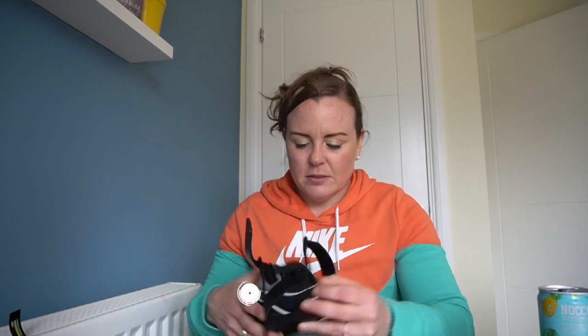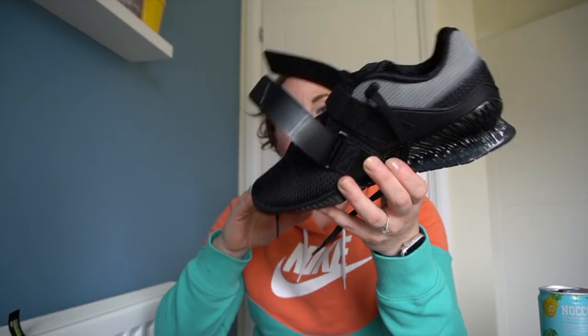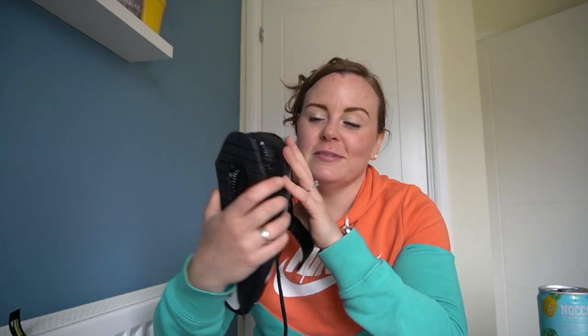I love a bargain. And again, that's probably why I did hold off spending kind of what I did on these. They retail at $169.95. I got mine through the Nike.com website. I managed to get a 25% discount code with them too, which I was absolutely chuffed about. So I paid $127.46 for these, which included free postage. They've been a long time coming.